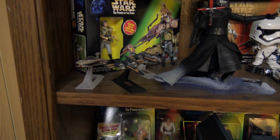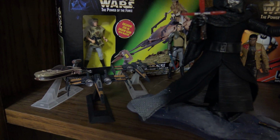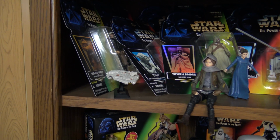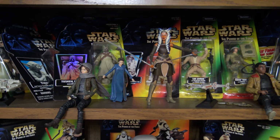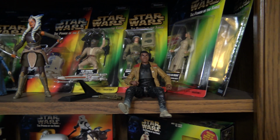Let's see here. I accidentally bought 2. Oh no, I bought 2 Pose X-Wings. Whatever will I do? Got a little Luke's Land Speeder over there. Next shelf up, we've got a Millennium Falcon, and a Jyn, and a beautiful Princess Leia, a wonderful Ahsoka, an original trilogy X-Wing, an unboxed Finn Black Series.